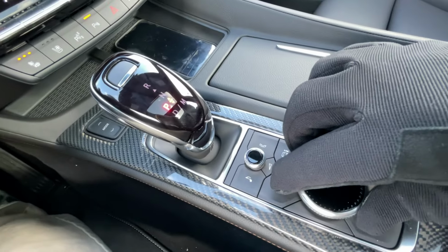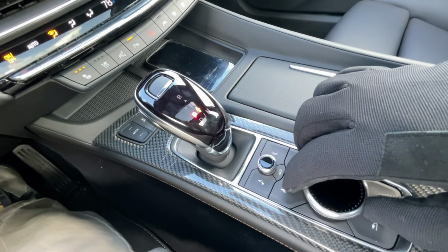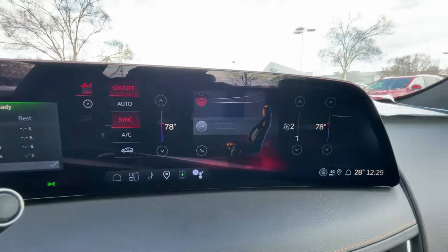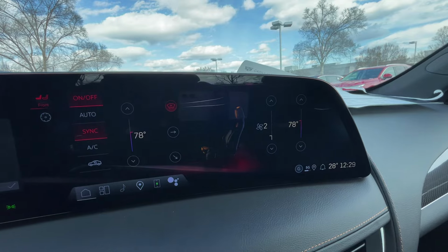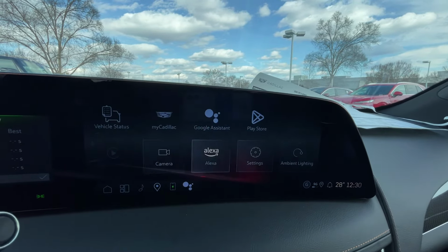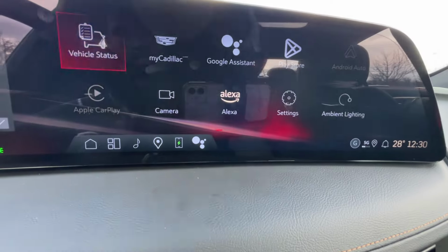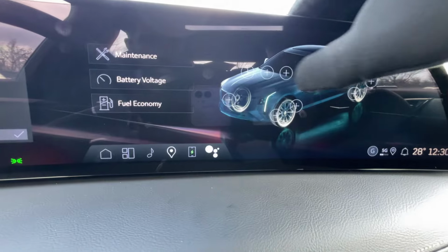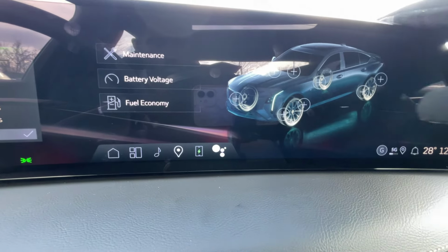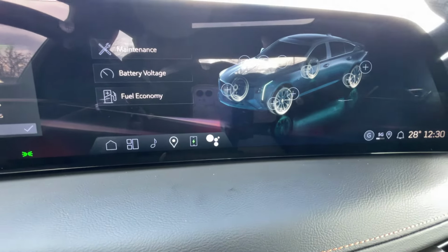Volume knob, and then you do have an option to use this, kind of like you would in the German cars, to scroll through the system here. But depending on what menu you're in, sometimes it's easier to use the touch screen, other times it's easier to use the scroll bar, in my opinion. And then we can also take a look at our vehicle status as well. So battery voltage, tire pressure, brake pad life, all of that.